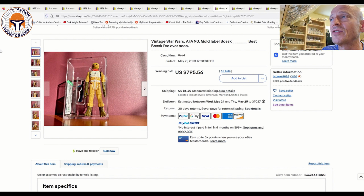I know it's very tough to get this, but that is a lot of money. A lot of money for an AFA 90, but congratulations, because I guarantee you, again, I don't want to guarantee anything, but whenever AFA's population report comes out, I'm going to enter in the item number for my U90 Boba Fett, and just out of curiosity, I'll see how many of them there are on the census that are 90 or U90 grade. And I'm going to go ahead and guess that there's less than 20 of them.